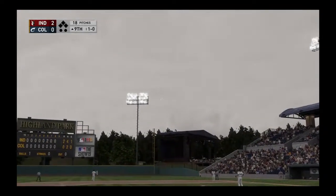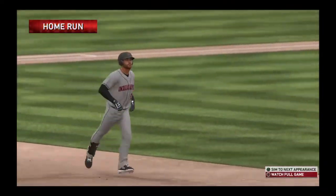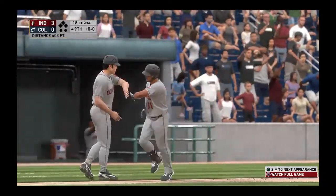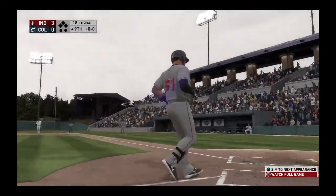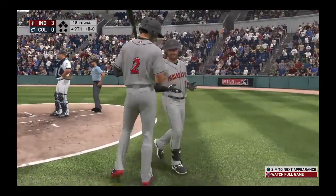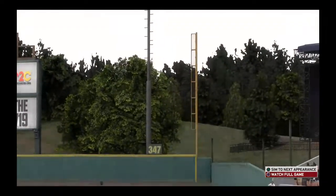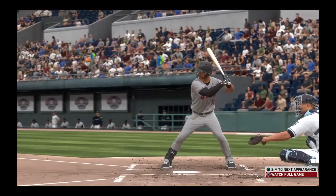Oh, high, deep. That is a moonshot, folks. A long home run. They still have the bottom of the ninth to try and stage a comeback, but one thing that's not coming back is this blast to extend the lead to 3. Nice knowing you've got some room for error, especially on the road.